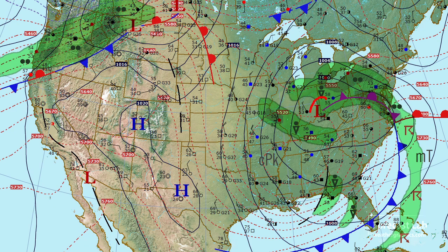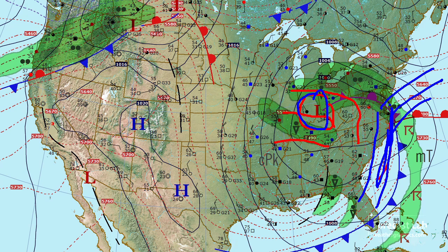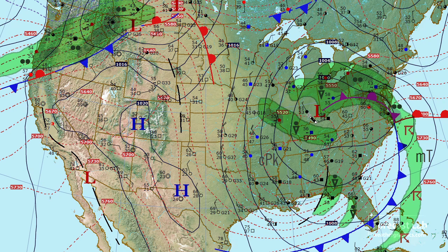Further back to the west, we have this occlusion around the Cincinnati area. You can see, looking at the thickness lines, that there's just not very many of those thickness lines passing through that occlusion. So it is decoupled from the stronger thickness gradients out to the east, and that leaves us with a cold core low over Ohio.